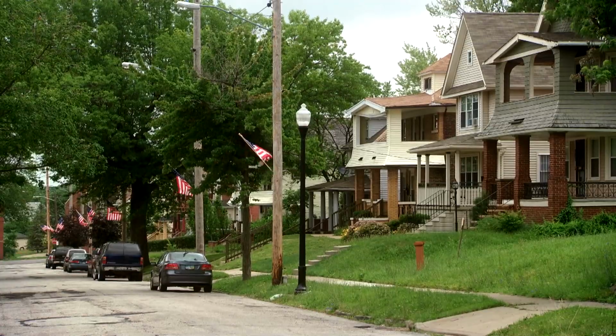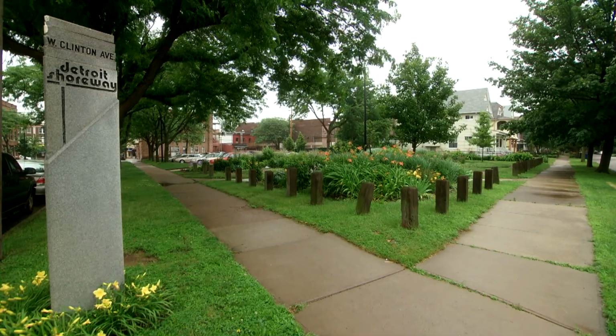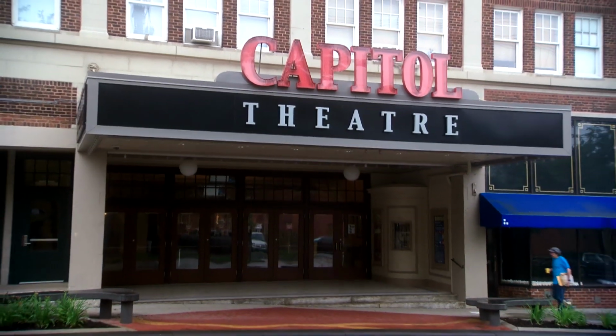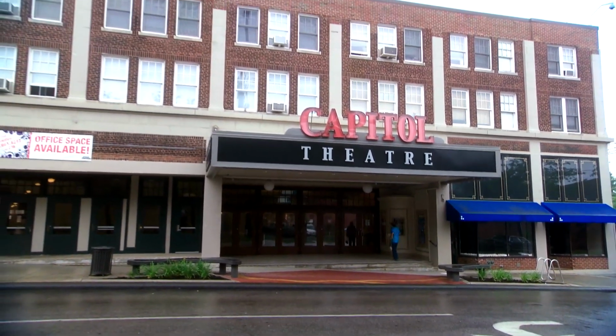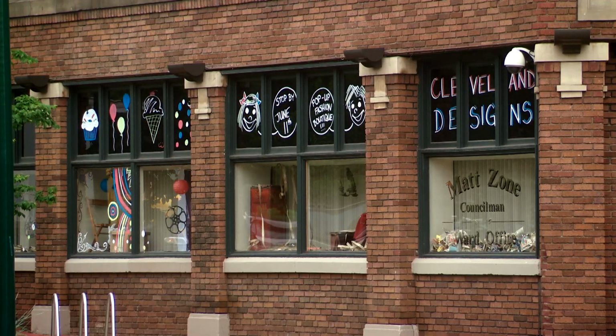The other criteria was that the neighborhoods were selected because they had significant anchor projects going on within their community. In the Detroit Shoreway community, one of the anchors is the Arts District, where they have the Capitol Theater, which has been completely renovated and is actually one of the hottest theaters in the city of Cleveland. These institutional anchor projects add to the stability of why you would choose this neighborhood.